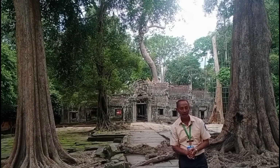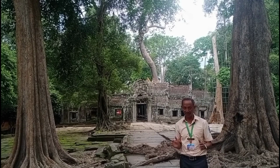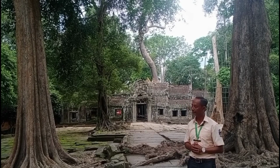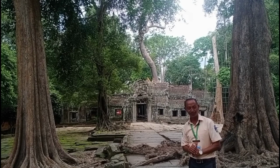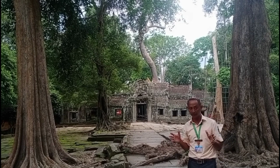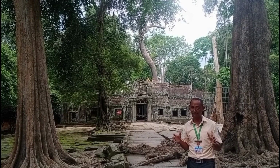All right, after I walked across the forest about 15 minutes from the north gate, now I have arrived at the main entrance of the temple. This temple we call Ta Prohm. You could call it the movie Lara Croft Tomb Raider instead of Ta Prohm, because this is the modern name of this temple. Normally, not many people know exactly the name of this temple, so they used to call it by the movie's name instead.